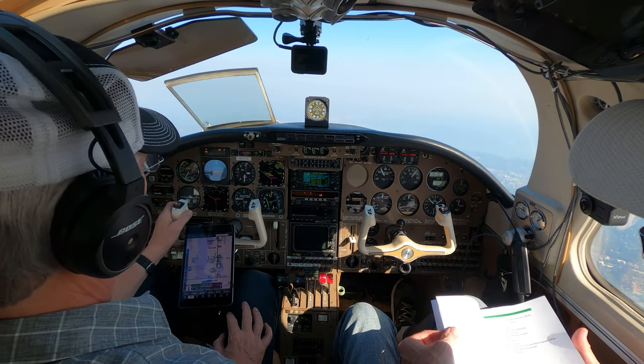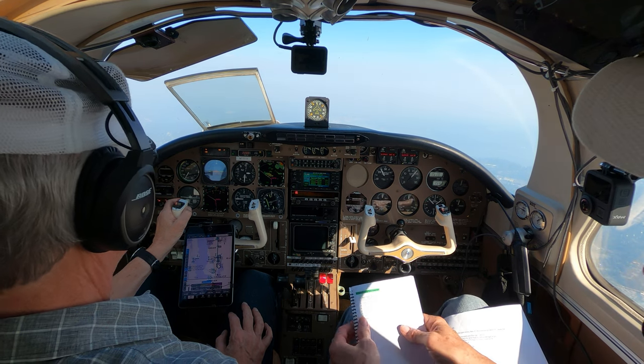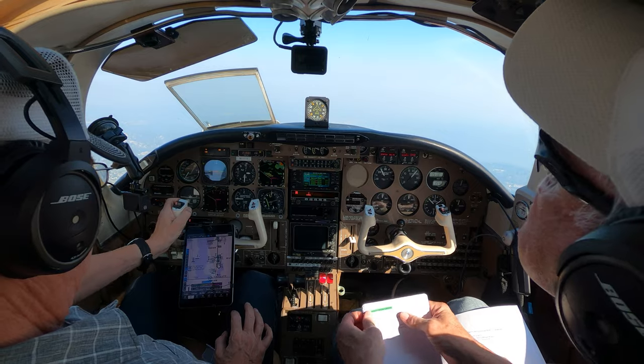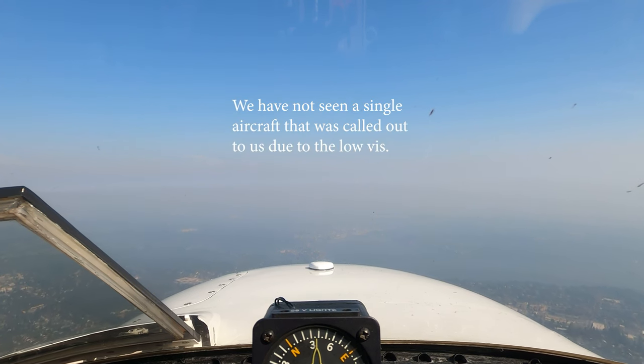Aerostar 11111, 2 miles south eastbound, altitude indicates 1,900. Triple One's looking for him. Sure. 16 on the downdraft, should be at 3.